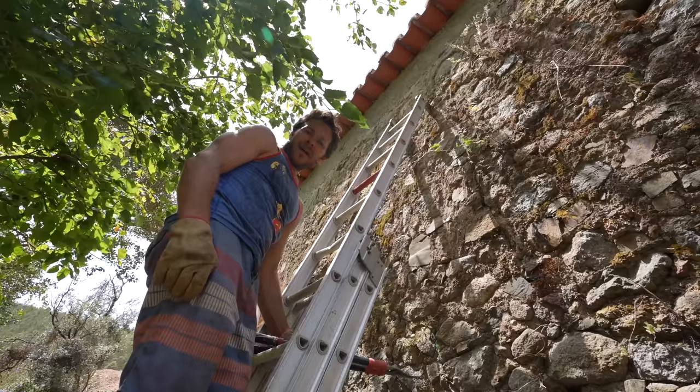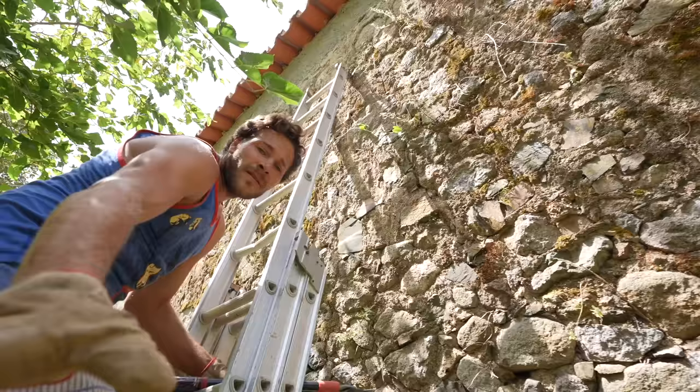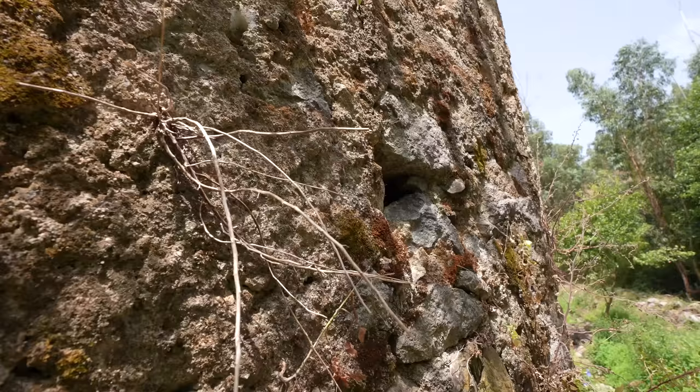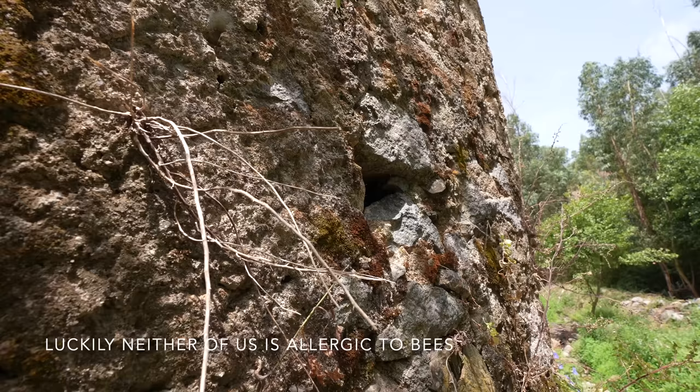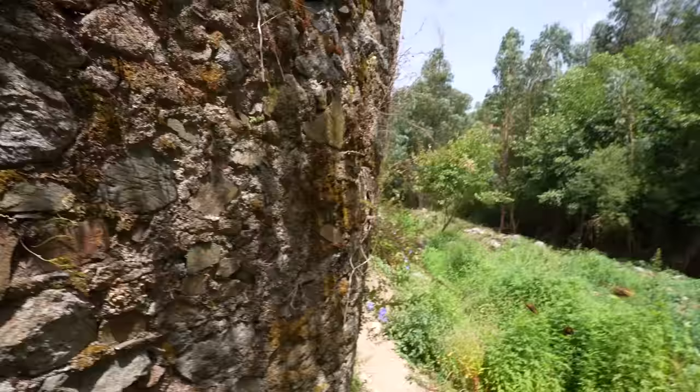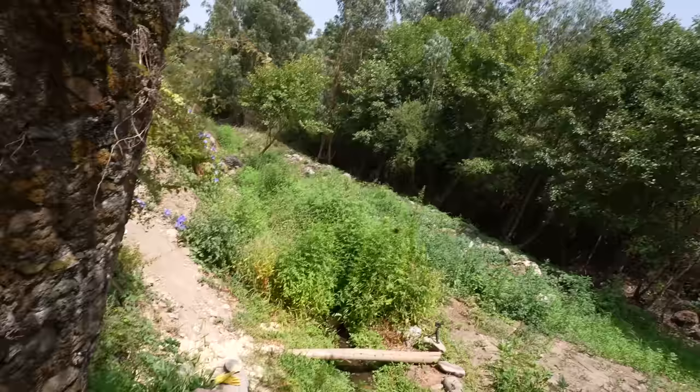Well, I found the mother lode. I'll show you guys this. Right in that hole. They're big. Those are huge. Those are Portuguese man-o-wars in the sky. Look at them all right here. Oh my god. Between you and I, I don't like it. They're big.